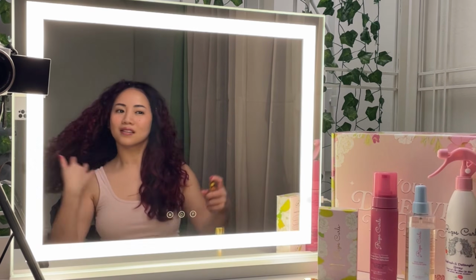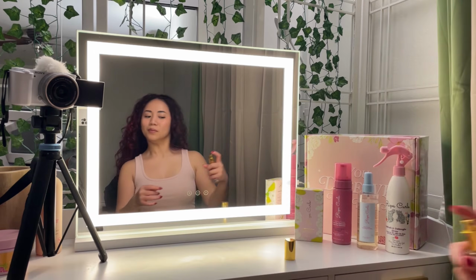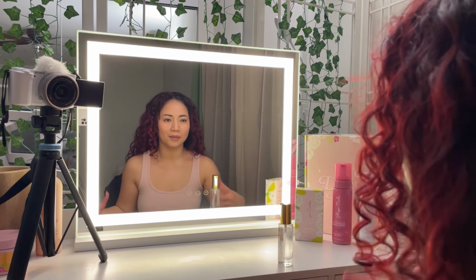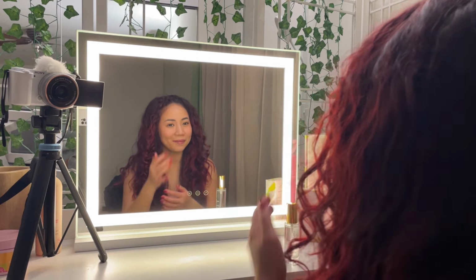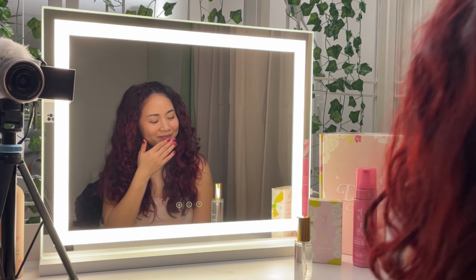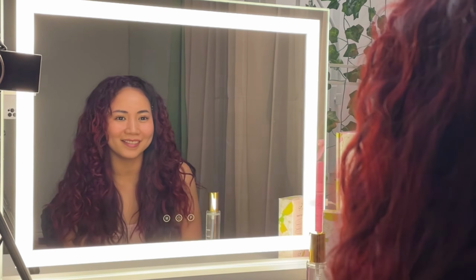So I'm just gonna spray this all over my hair. You know, the best compliment for me, to be honest, is when you go say hi to someone, you hug them or whatever, and then they're like, oh my god, you smell so good, what perfume do you use? And I can be like, it's actually my hair products. It's just my hair products. My hair just smells good.